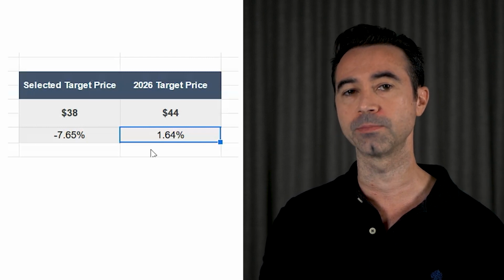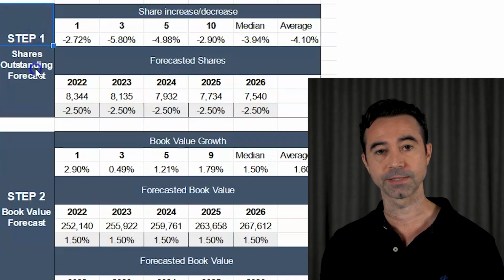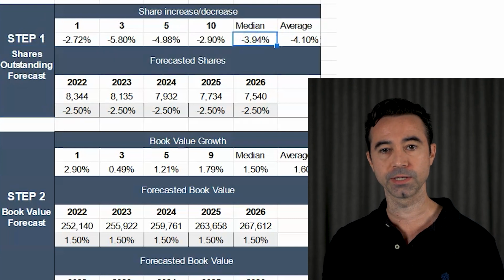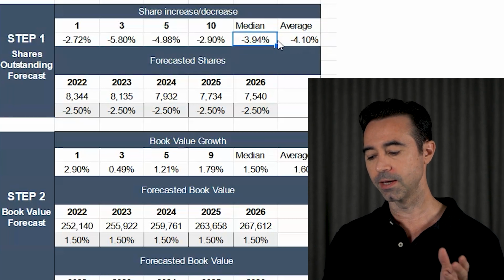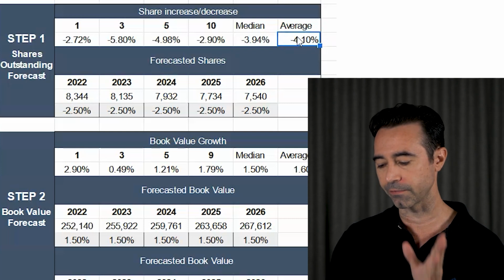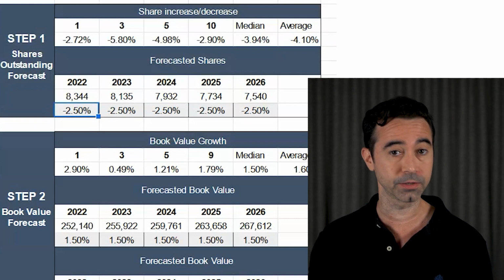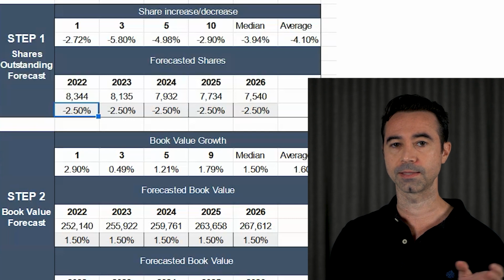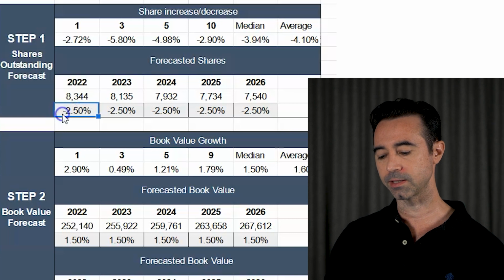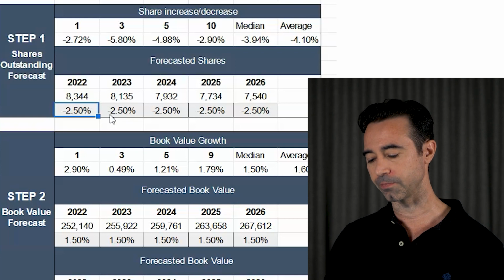But quickly, let's look at the price to book valuation and some of the inputs that I used. The first step that I always have is to find the shares outstanding and forecast them. The median share increase or decrease over the past multiple years has been about negative 3.94%, and the average is 4, so they're very close. Because there's some excess debt in this company compared to its peers, I lowered this a bit, because I think that debt may have a little bit of an impact on how much it buys back in the future. So I used negative 2.5% in share buyback, so they're buying back 2.5% every year over the next 6 years.